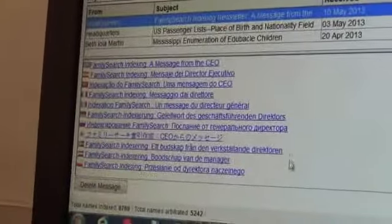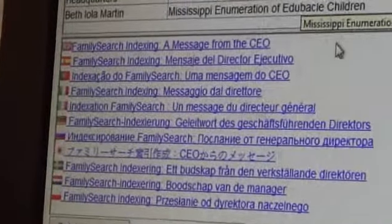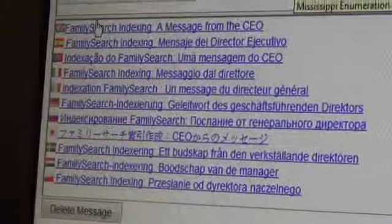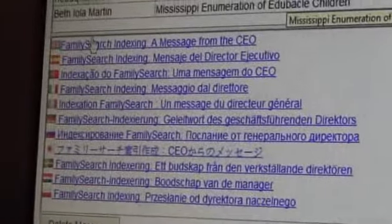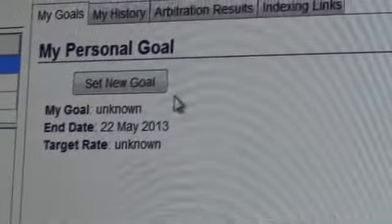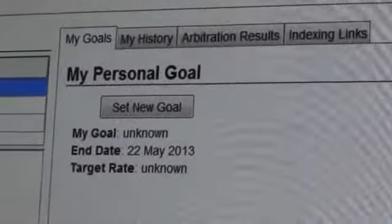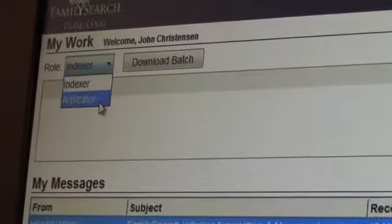Now these are messages that we get from both Salt Lake and our own local director of indexing, and you can see they all come in many languages, so depending on where we're from, we can read it in our own language. Over here on the right we have a chance to set goals and get at results of what we're doing. Up here, this is where we get our work. Now I'm an indexer. I can be an arbitrator.